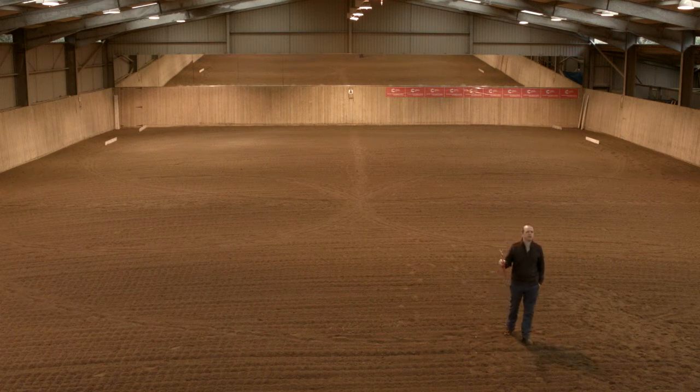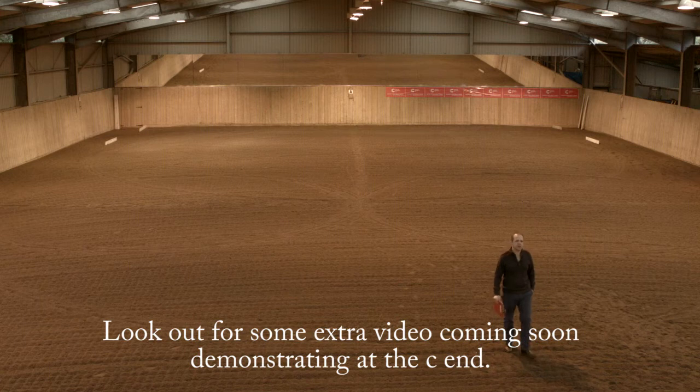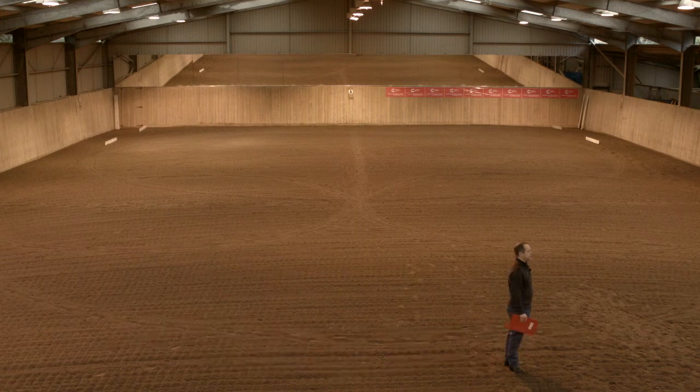So you can see this horse, when he does go hollow, he actually loses his rhythm a little bit. Are you doing a circle correctly, Eloise? Do you want to try that again?